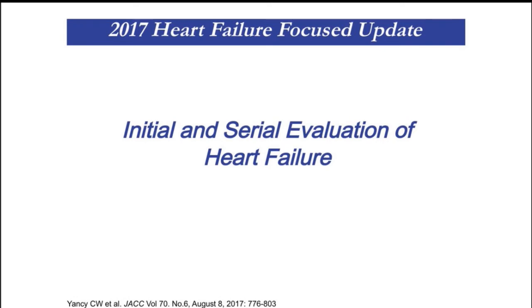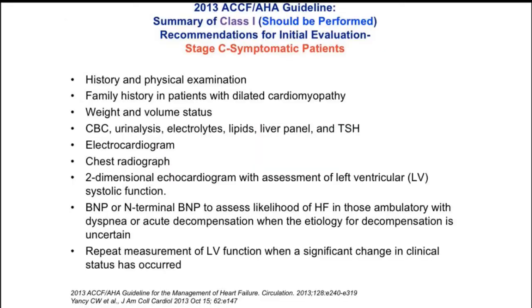Okay, let's talk about the serial evaluation of heart failure. There is no change in the workup of the patients with Class C symptomatic heart failure. And all of these are Class 1 recommendations. A history and physical, family history in patients with dilated cardiomyopathy. Could they have a familial cardiomyopathy? Weight and volume status, CBC, urinalysis, electrolytes, lipids, liver panel, TSH. EKG, chest X-ray. A two-dimensional echo with assessment of left ventricular systolic function, a BNP or N-terminal BNP to assess the likelihood of heart failure in those ambulatory with dyspnea or acute decompensation when the etiology is uncertain.